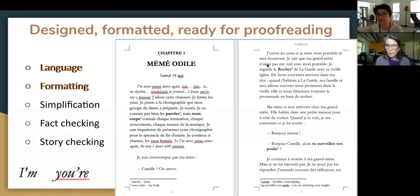Yes. For example, on this one, in this sentence, the writer, I think, was simplifying, and so she originally had, I think, "je range mon portable et mes écouteurs." That is correct. I remember this. And rather than using ranger, which is a great word, but it's not as high frequency, she changed it to "je mets." But when she put mets, she had to find some place to put things. She couldn't, ranger is just put away and mets is put. So that sentence is incomplete there. So I'm so glad you cut that.